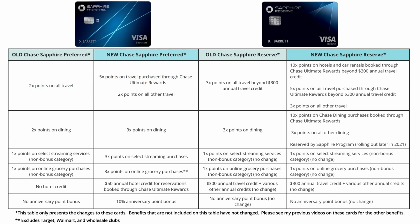The dining rewards on the Sapphire Preferred are also jumping from 2 points per dollar spent to 3 points per dollar spent. That's a 50% increase there. That rate applies to delivery and takeout, as well as obviously meals purchased in restaurants themselves. That hasn't changed. On top of that, they're applying the rate of 3 points per dollar to select streaming services, as well as online grocery purchases. As far as those grocery purchases, Target, Walmart, and wholesale clubs don't count for that 3-point bonus category.